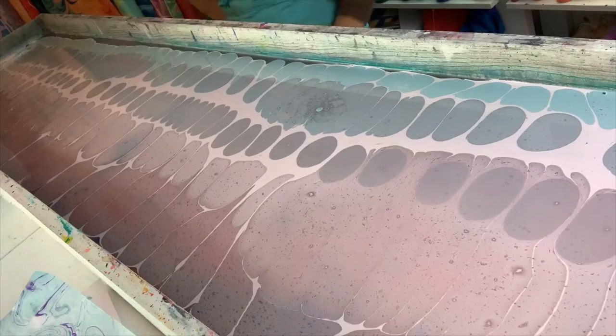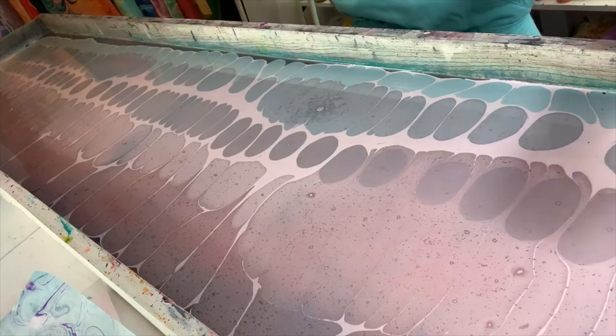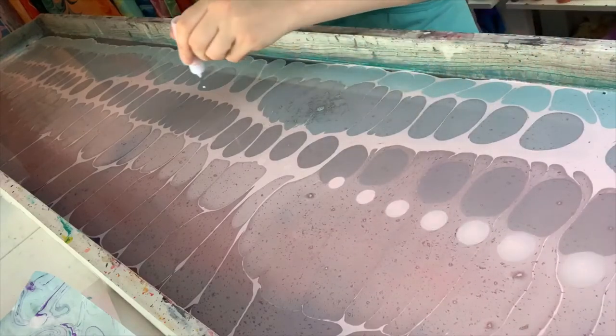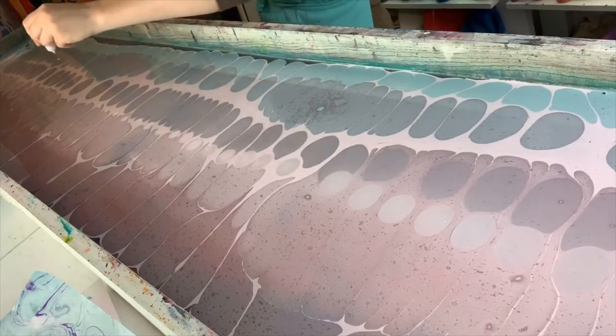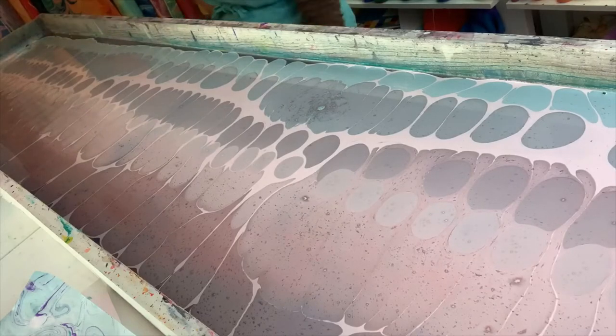I'm gonna come back in and drop in our light pink. So that line is a little bit more defined. And then it's just gonna be all about thickening up our paint colors.